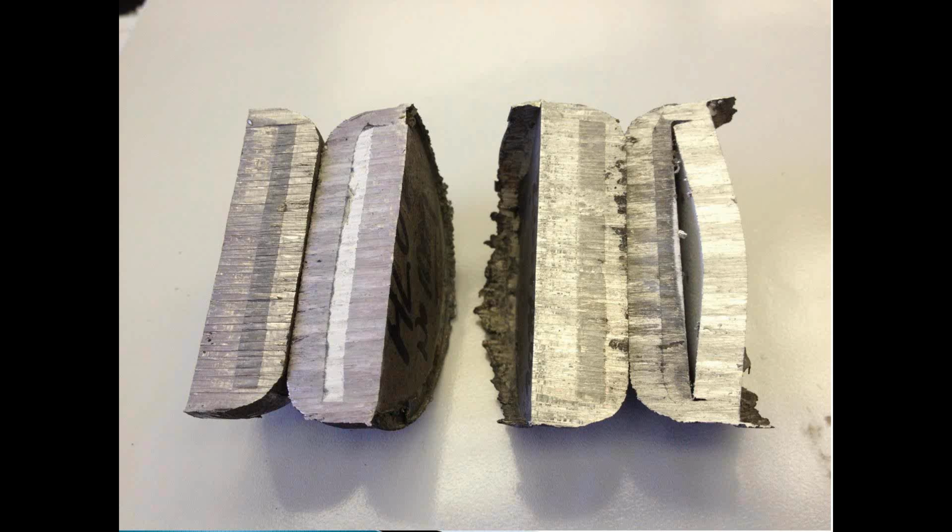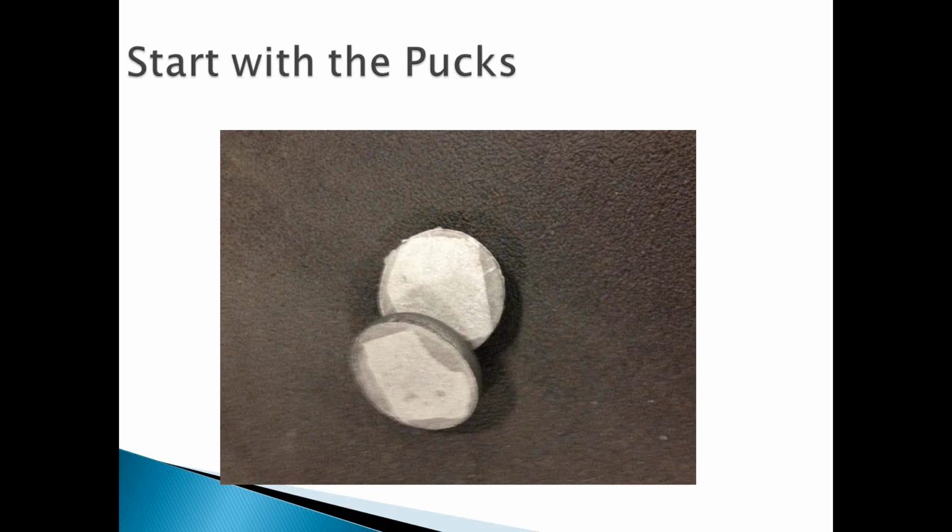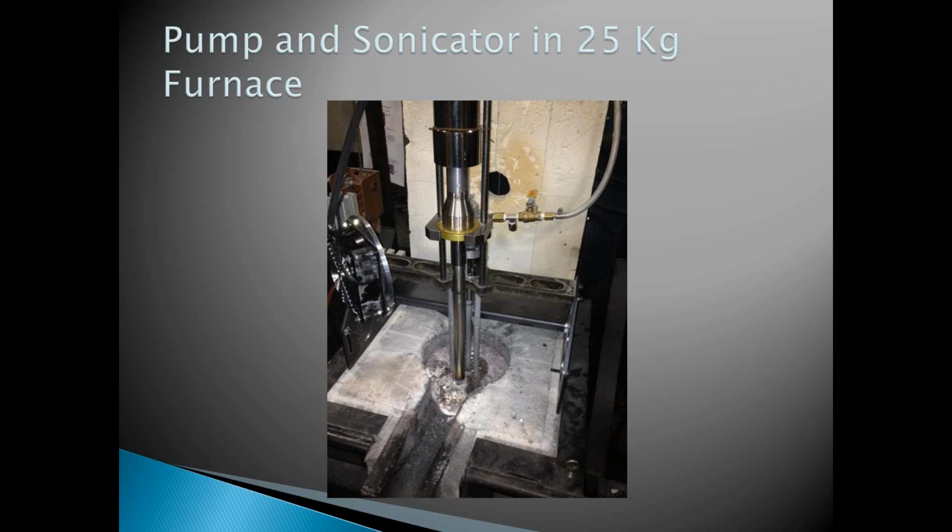We had mixed success with that. The puck on the left has fully wetted nanoparticles. The second one is completely unwetted, and the two on the right are partially wetted. There was also an issue with being able to melt these evenly in the melt, because the outside layer where there were no nanoparticles melted very easily, and the percolation of aluminum through the very dense particle bed was very slow, so it took a long time to melt these. But you can start with these pucks, and you can melt them along with whatever alloy of choice you're doing.